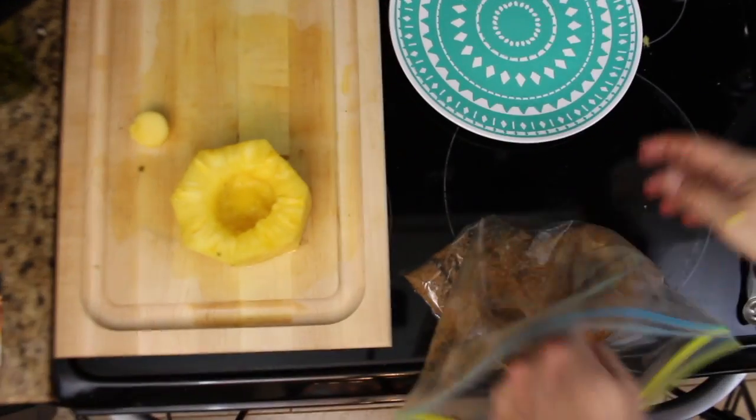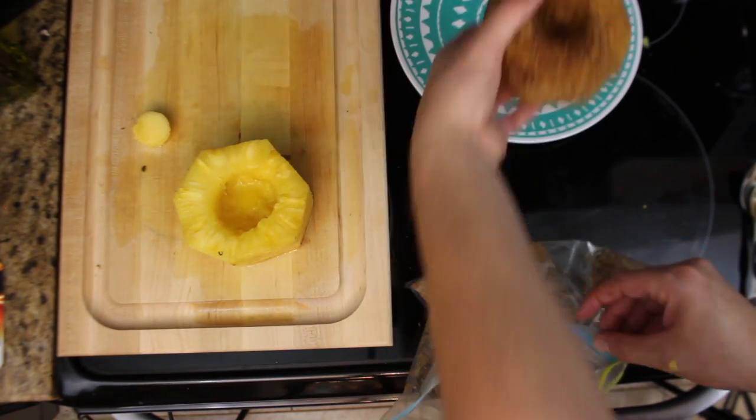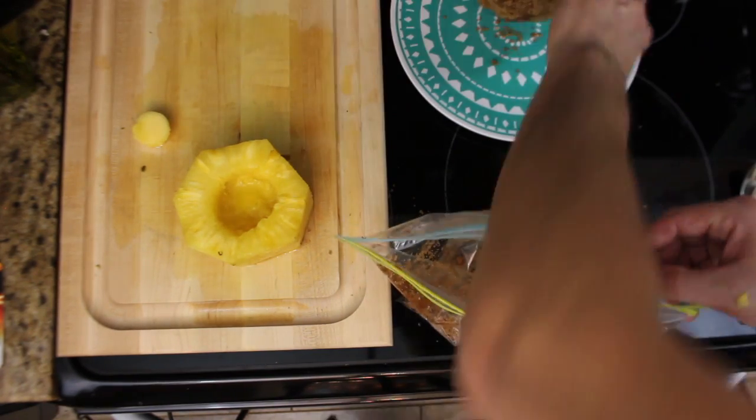Alright, so my camera just stopped again, but we've done one bowl. Grab it from the bottom. There you go. Look at that. And then take some of this excess that you don't need, give it back to the bowl.